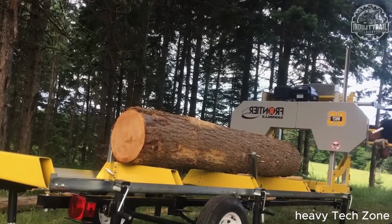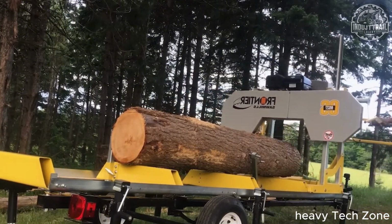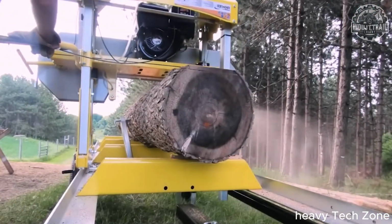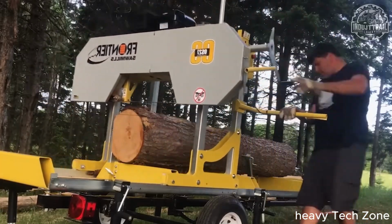This is the Frontier OS-7, and let me tell you, it's a beast. This sawmill is compact, powerful, and ready to tackle any job you throw at it. But here's the best part. It's priced right, for about $3,647, turning out lumber like a pro.